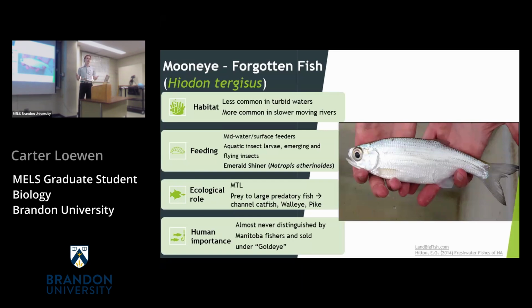You're thinking that's a pretty turbid water, it's brown. And it's a fairly quick moving river. However, in comparison to the Red River, say in Manitoba, it is actually moving quite a bit slowly. In terms of feeding, they're mid-water surface level feeders, and they feed on aquatic insect larvae, emerging flying insects, and emerald shiner. However, that emerald shiner piece is a bit lost in the literature, as it's never actually been proven, though it's cited in some 40 different papers.